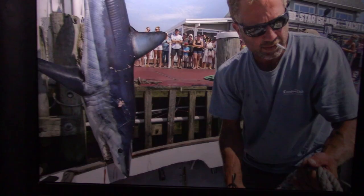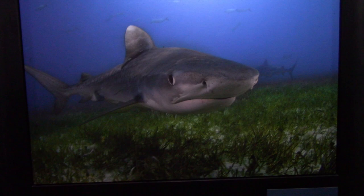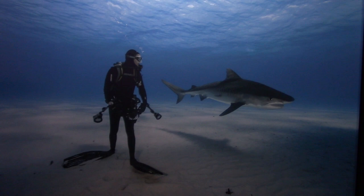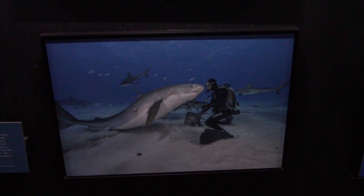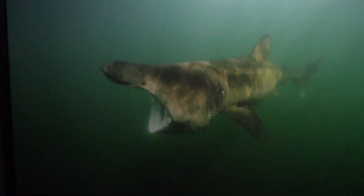Sharks are often vilified in movies and TV shows as vicious man-eaters, but that's not the case. It's a tiger shark. Almost 99% of the time, shark bites are mistaken identity. Sharks are often very curious. You see the shark here with the diver. It's called a sevengill. It's a basking shark.